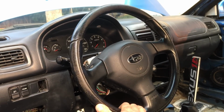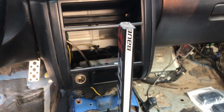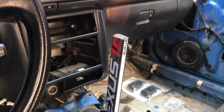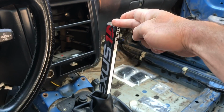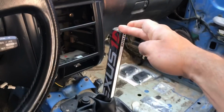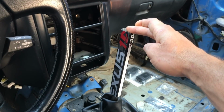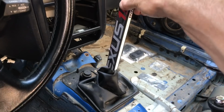So, what do we got here? It looks like we got the 05 steering wheel, but we do have the 98 interior, stripped out interior dash. I love this guy. The guy I bought the car from is a hockey fan from, I think, the Northeast or something like that, and he adapted a hockey stick as a shifter. I don't know. It's pretty awesome, actually. It's a little crazy. It's a little awesome. It actually feels pretty good.